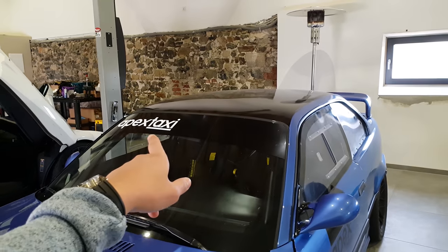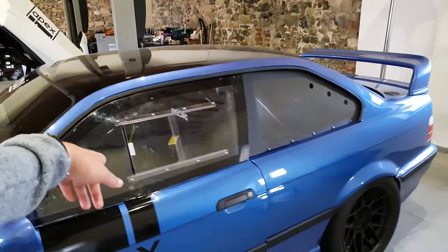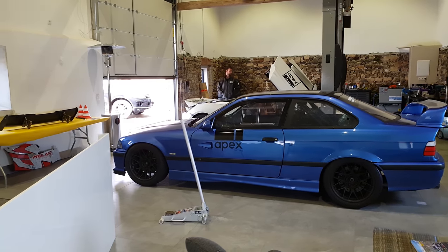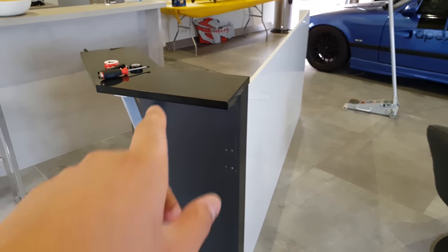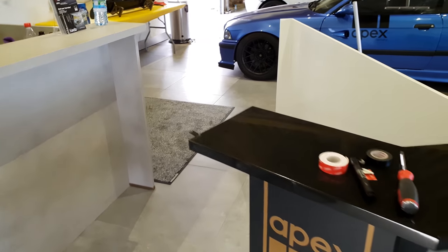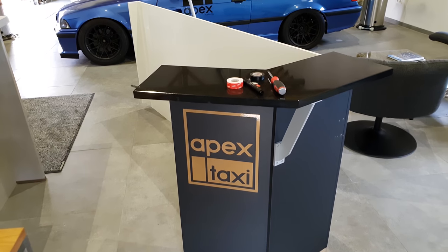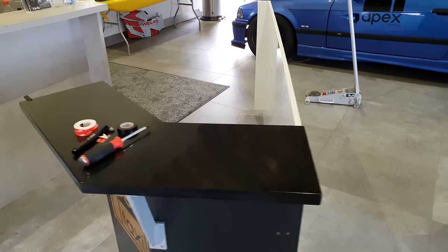Then another taxi update: not only the stickers, which are just for advertising purposes when a car is out there. Again, a reminder, we can only run two cars, but this is a very nice track day taxi in addition to the X631. And then here is the main taxi update: a new reception desk for the taxi office that will be installed there shortly, and you will see how it looks.